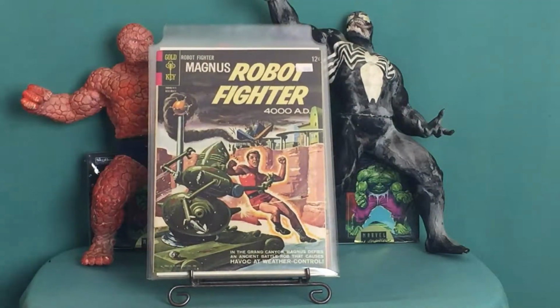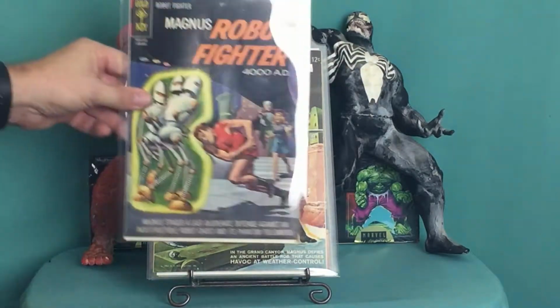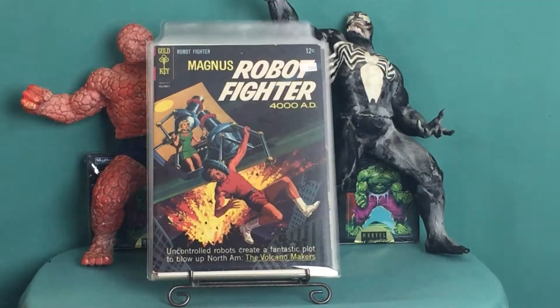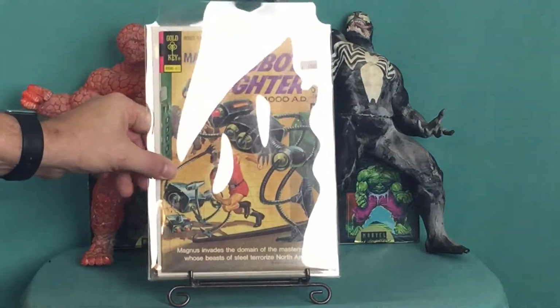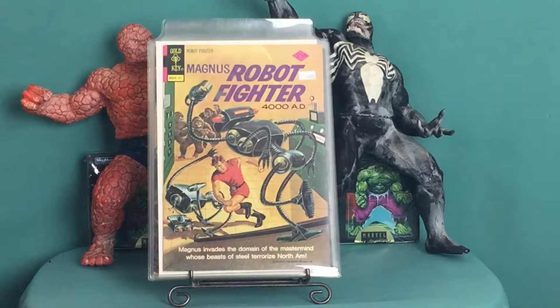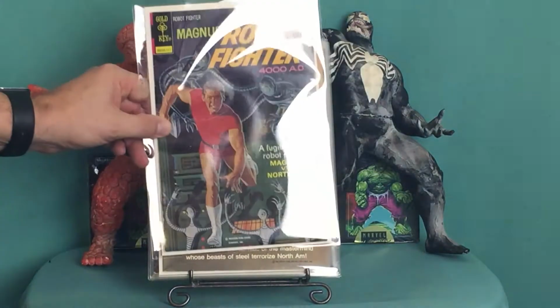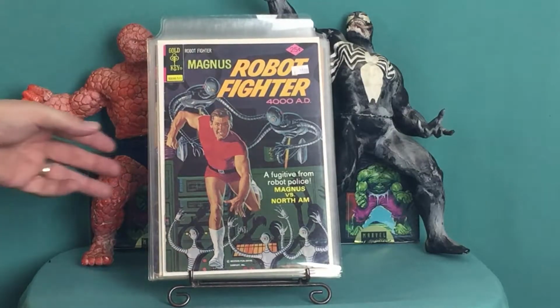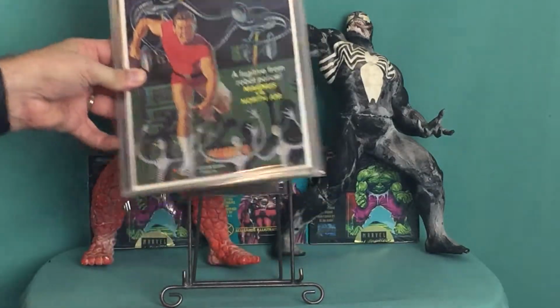Issue 8. Issue 9. Issue 12. '37. There's a bit of a jump in... and I remember this cover as clear as day. See if you guys do too, if you collected back then. Issue 41, which had him running with the robots chasing him. Just an amazing cover. Issue 41.